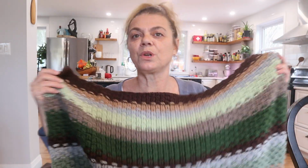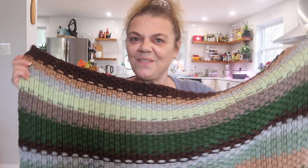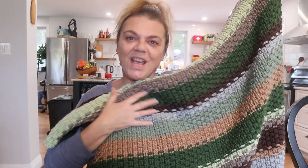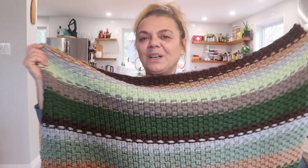I loved working with it. It's all front post, back post, double crochets. So it is a yarn eater, but my goodness, it was great. And it's squishy and soft, and I love it. And I just love the colors. I actually wish I had more of this yarn. I only have a couple of balls left, but I wish I had more of this yarn to make a bigger one, but I don't.